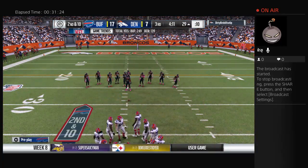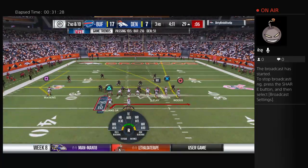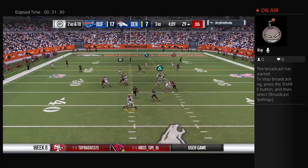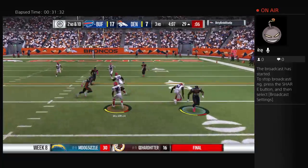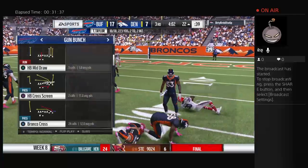Offense still needing 10 yards. Second down. Watkins alone on the left side. Second and 10. It's Taylor again. They'll set up the screen. This is Williams, and able to break one tackle, but then quickly brought down.